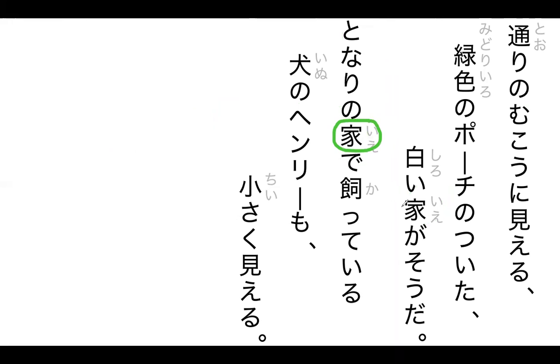So right here, ie and ie. So next to the white house is this house. What does it look like? I don't know, but it's next to. And there we have a katteiru inu. What does that mean?